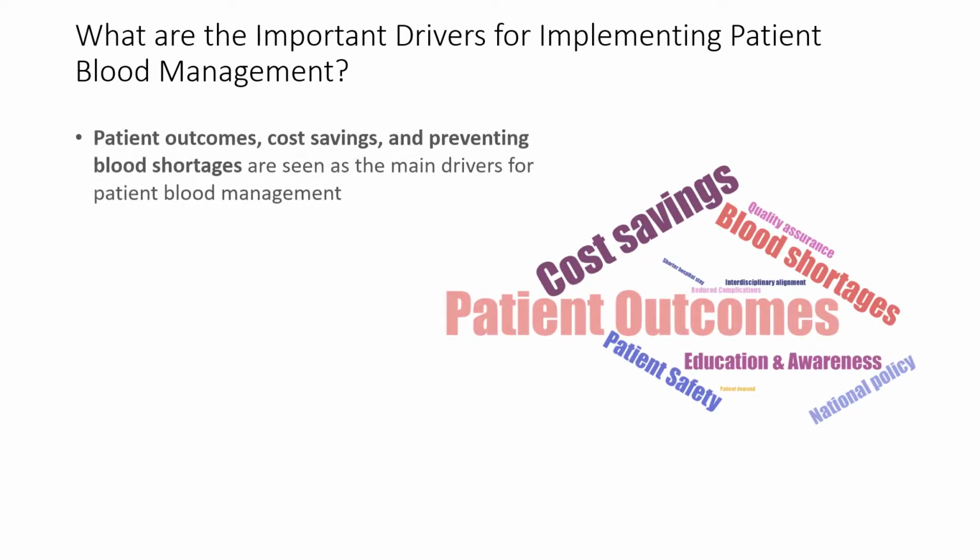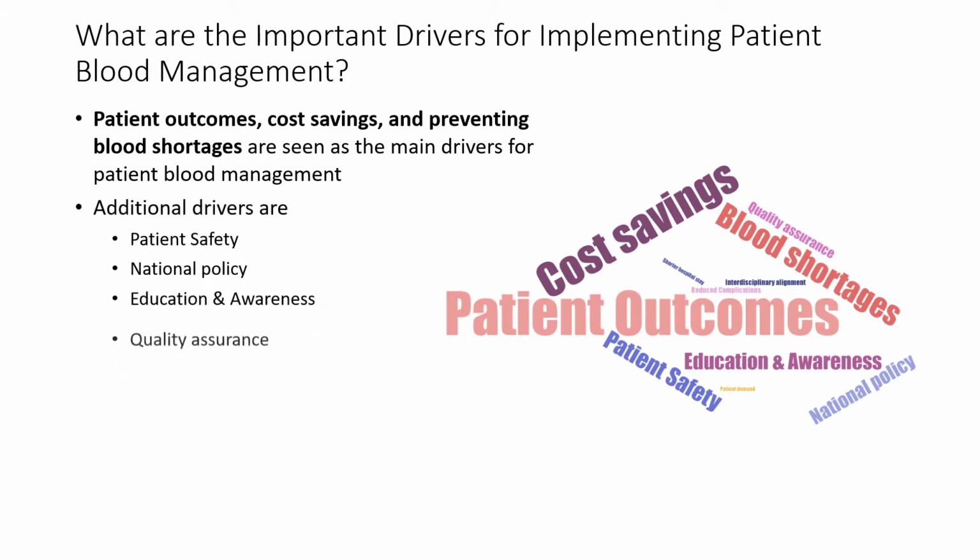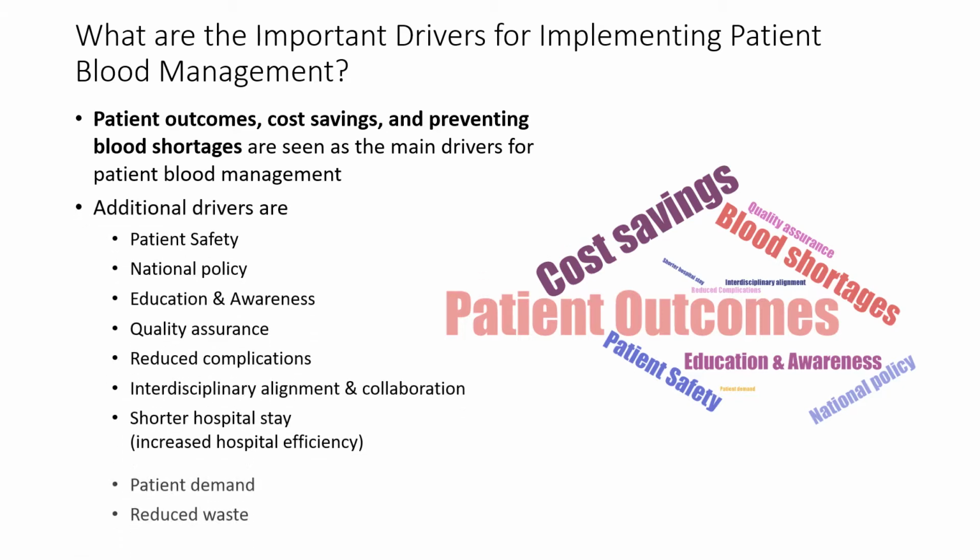These implementers identified as the most important drivers for implementing patient blood management: patient outcomes, cost savings, and preventing blood shortages. In addition to that, they identified other drivers such as patient safety, education, awareness, and quality assurance, as listed on the left side of the slide.